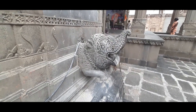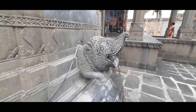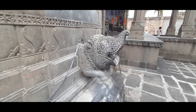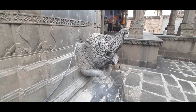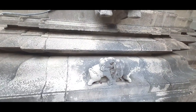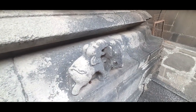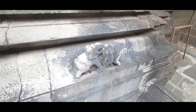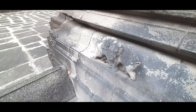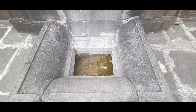So you can see here this beautiful sculpture of Makara. From his mouth the water is taken out. On the plan, the Adhisthana of this temple is in diagonal shape, and at the Adha Padma section of this temple here you see the beautiful sculptures of two elephants fighting with each other, and below that there is a provision to collect the water coming from the Makar Pranala.